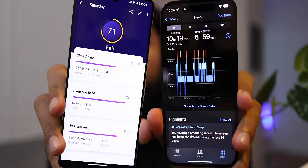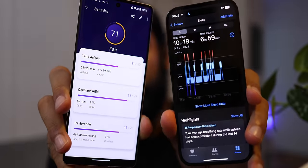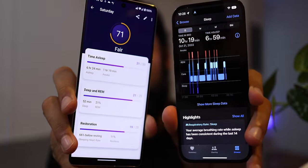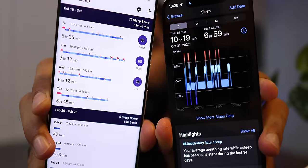Good night. There is my sleep. The Google Pixel gives you like a score through the Fitbit app. Apple just kind of gives you your sleep time as well as sleep stages. But if you look at the sleep times, they're about 30 minutes off almost, maybe 25 minutes. And honestly, I don't know which one to trust. So I just look at that data, it's interesting, but I would not rely on it.